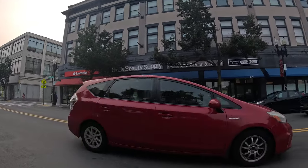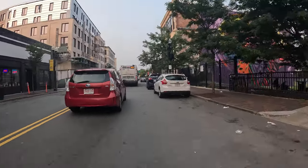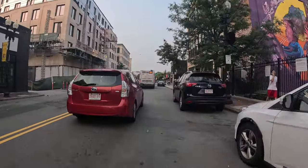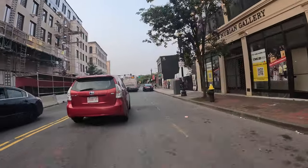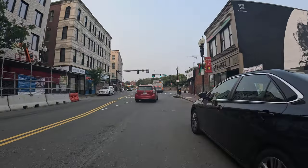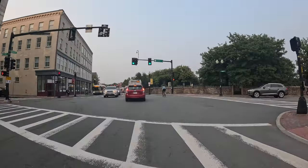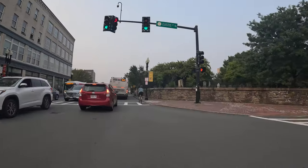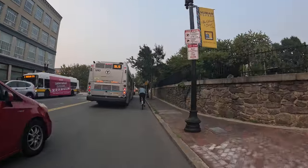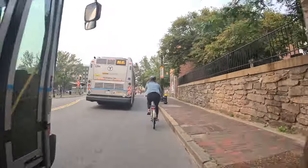Nubian Square, the downtown. Nubian Square to downtown. Got a few Silver Line buses in front of us here. There's a couple different ways to do this. And initially, I'm not going to use all the paths that are available, but I'll explain why.